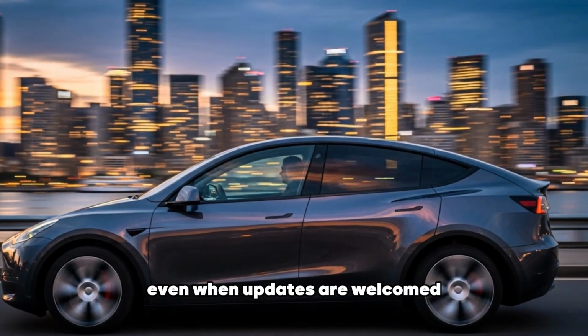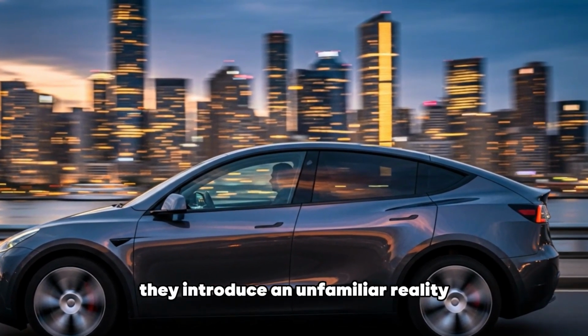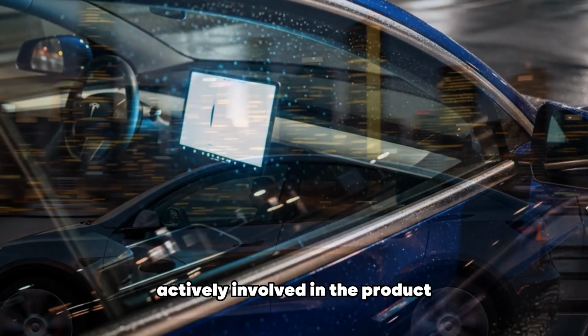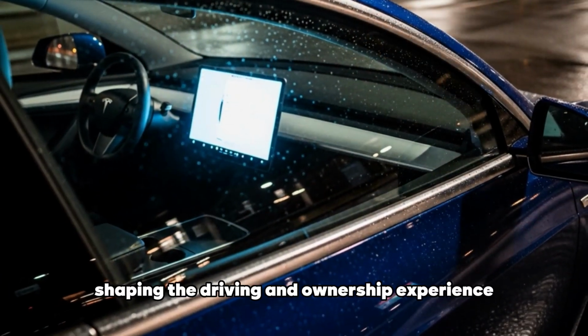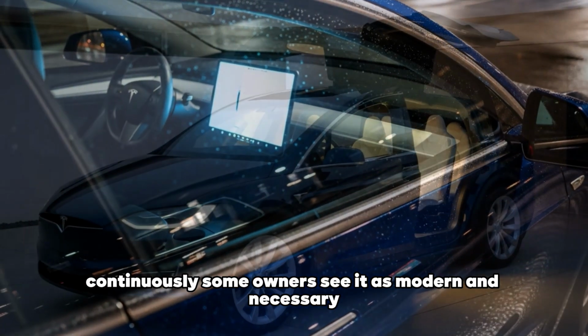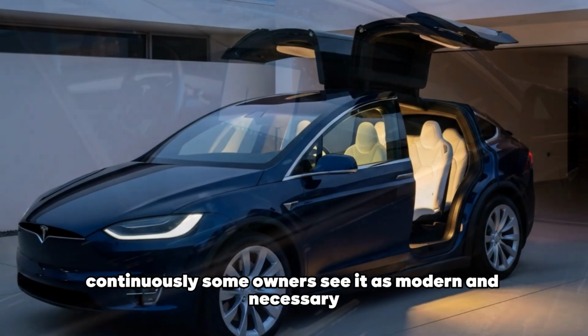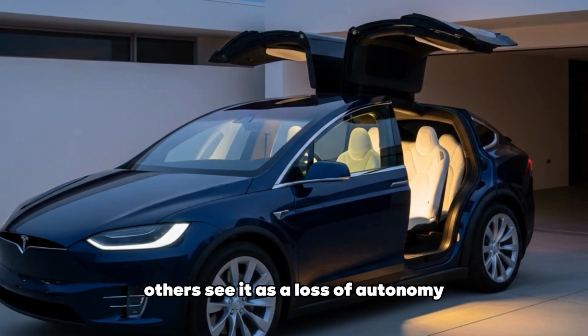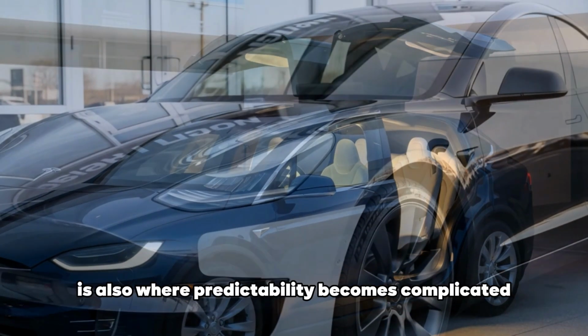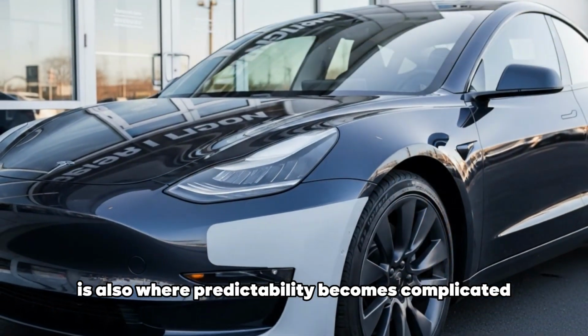Even when updates are welcomed, they introduce an unfamiliar reality. The manufacturer remains actively involved in the product long after purchase, shaping the driving and ownership experience continuously. Some owners see it as modern and necessary. Others see it as a loss of autonomy. The same software-first model is also where predictability becomes complicated.